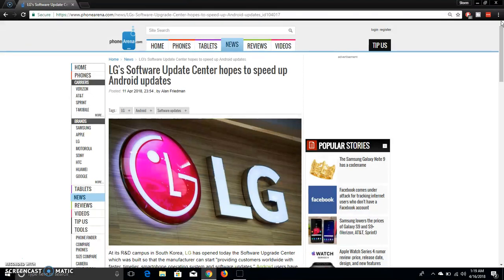I'm 100% sure about that. And then the G5 will get it, and then the G4 won't get Oreo. The G5 will get Oreo. The V20 will get Oreo. We know that. We're just deciding to wait here. For us V20 users, we have to wait. We're just playing a waiting game. You know what I'm saying?